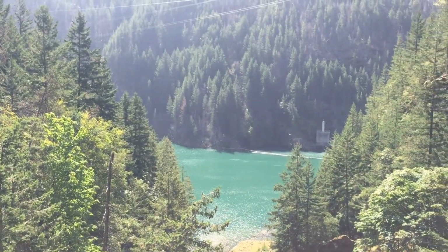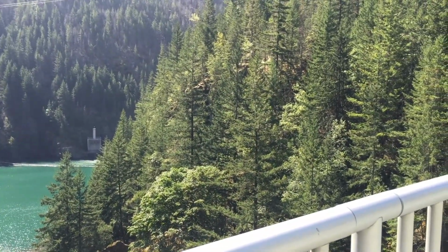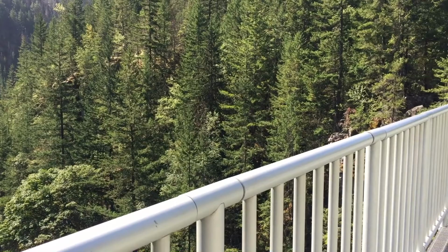Beautiful day again. Had morning fog. It burned off way too early for me. I was hoping it'd last longer. It's getting hot now.